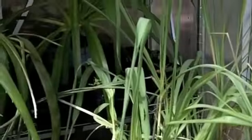This is the Job's Tears plant that I got. It's supposed to make Job's Tears, but it never does. This is the aloe vera, and I'll show you my special aloe vera drink in another video.